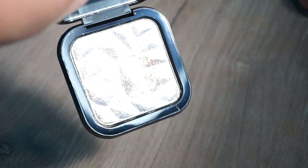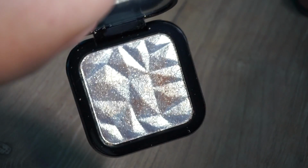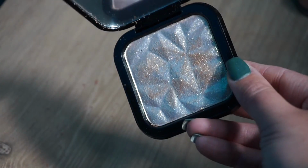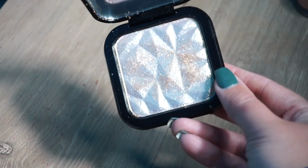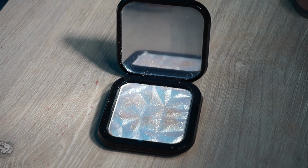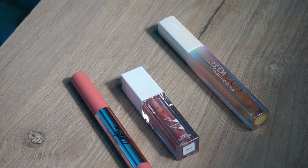It's so glittery. It's so intense, but it doesn't look good. I don't like the finish it has. It just looks like a stripe on my skin. It's too light, and it's chunky glitter that I think will be good for somebody else. Not great for me.